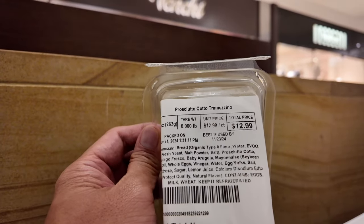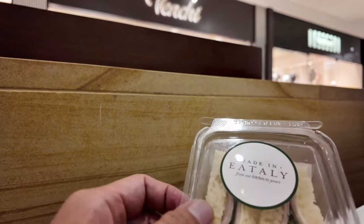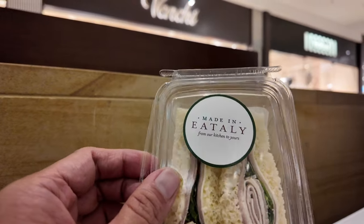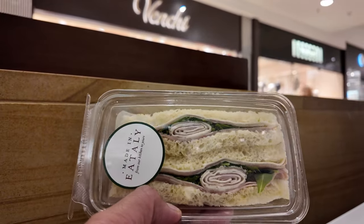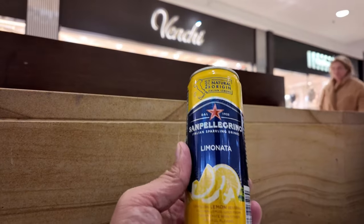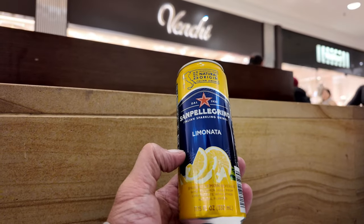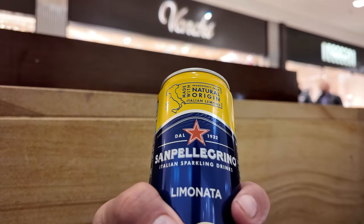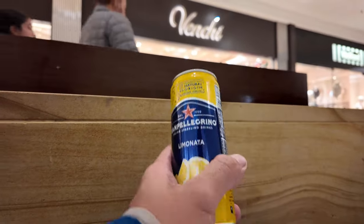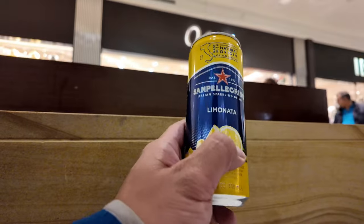I got the prosciutto cotto tramezzino. Made in Eataly. From our kitchen to yours. Okay, nice little sandwich. Lemonade. I got the San Pellegrino Limonata. This is lemonade made with Italian lemons. I haven't tried this, but I heard it's pretty good. So, all right. This is just an appetizer for the main event later.